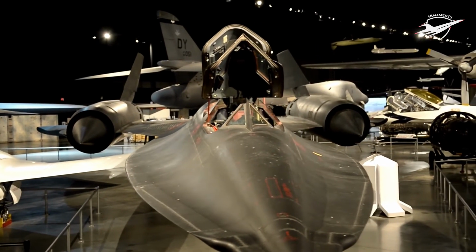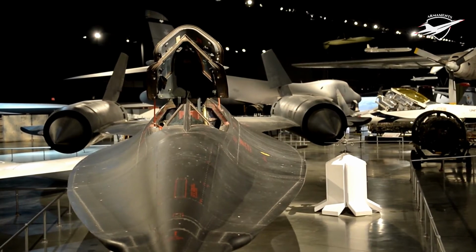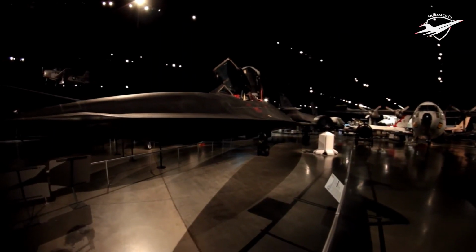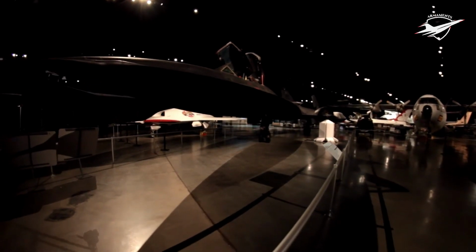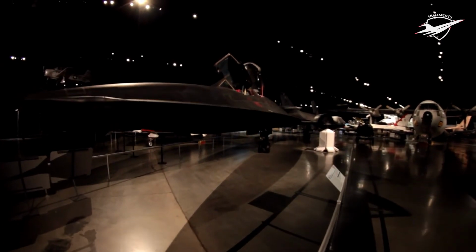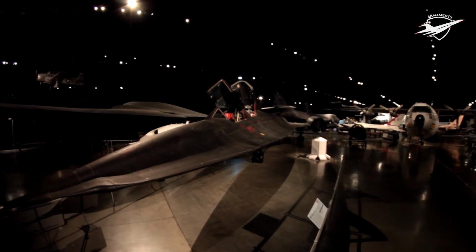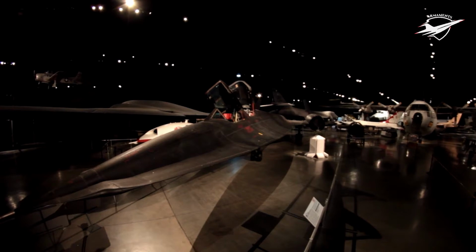The SR-71 featured chines, a pair of sharp edges leading aft from either side of the nose along the fuselage. These were not a feature on the early A-3 design. Frank Rodgers, a doctor at the Scientific Engineering Institute, a CIA front organization, discovered that a cross-section of a sphere had a greatly reduced radar reflection, and adapted a cylindrical-shaped fuselage by stretching out the sides of the fuselage.